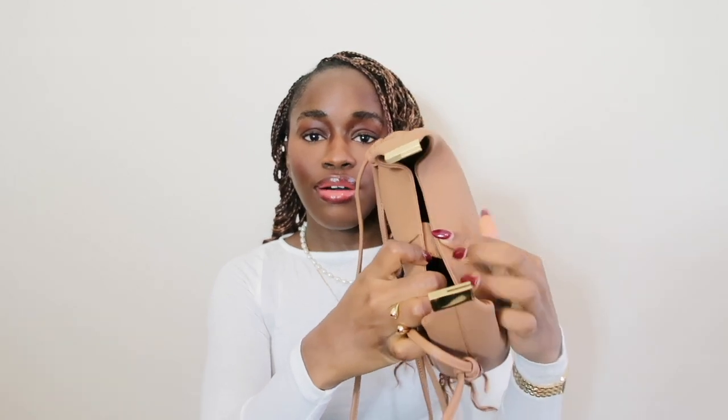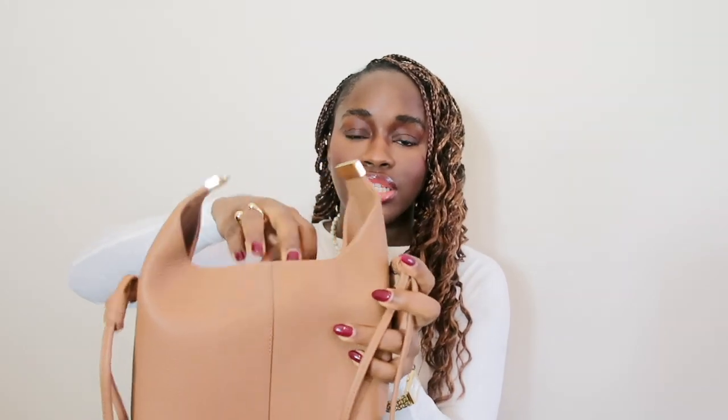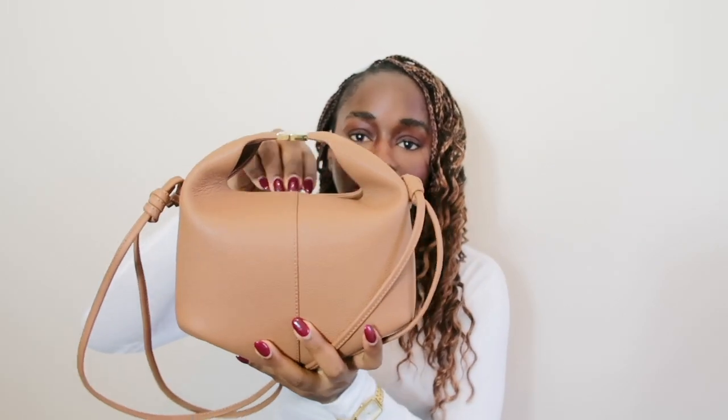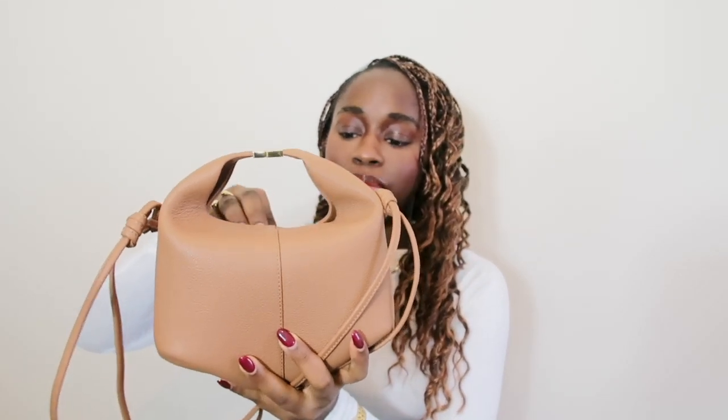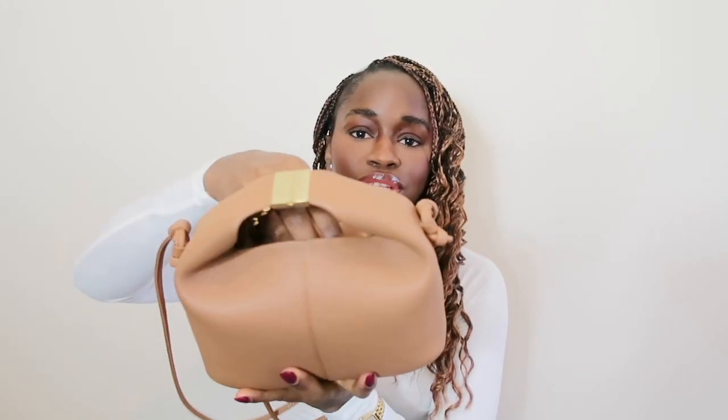So that's how the bag opens up, and to get into the bag, as you can see, even as the handle is open, the bag is still not open basically. It has a magnet here and a magnet here as well, so they both lock up, and that's how the bag is open. If you do not open that magnet part, you can still kind of get into the bag, but it's going to be quite difficult, I would say.